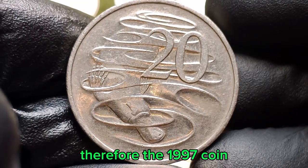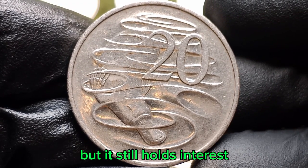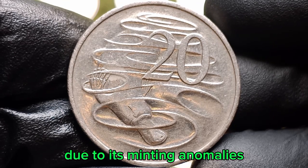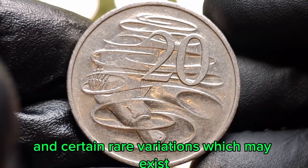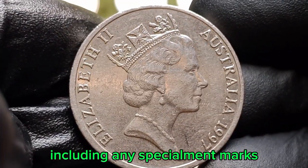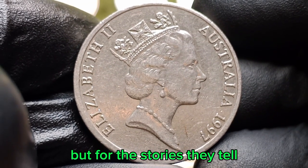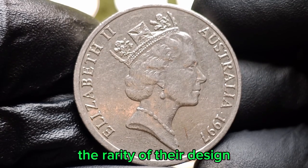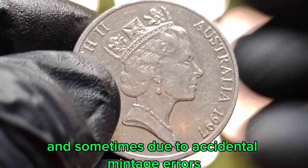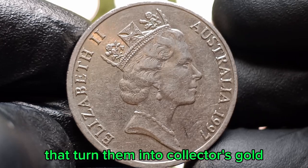Therefore, the 1997 coin is not part of the official bicentennial issues, but it still holds interest due to its minting anomalies, collector curiosity, and certain rare variations which may exist, including any special mint marks. Coins like these become valuable not just for their face value, but for the stories they tell, the rarity of their design, and sometimes due to accidental mintage errors or limited production runs that turn them into collector's gold.